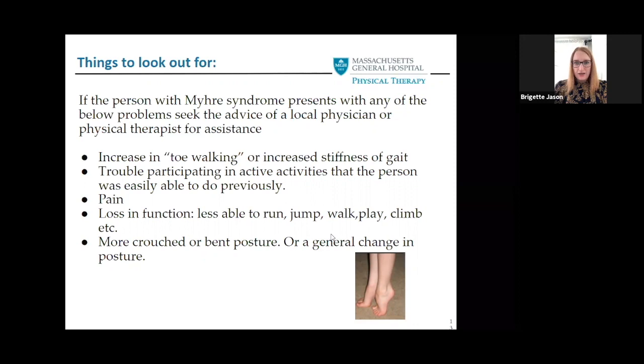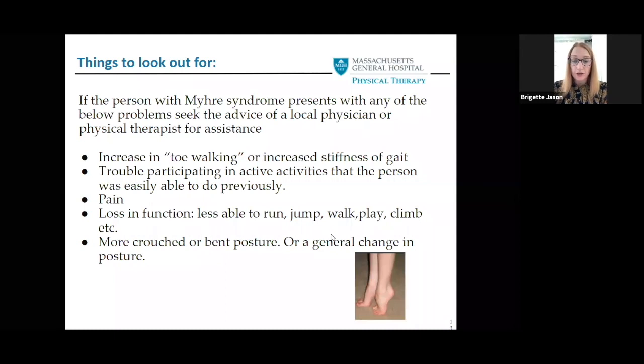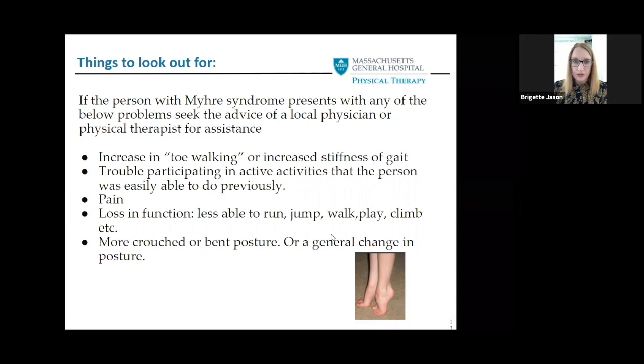So certain things like increase in stiffness in walking. For instance, if you're seeing your child go up on their toes a little more, they might be getting a little tight, or they're standing with a wider base of support when they toe out a little more. This may be signs that their calf muscles are getting tighter, and we need to work on stretching for that, or potentially put some braces on to keep them from getting tighter.